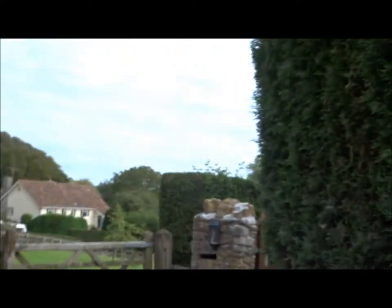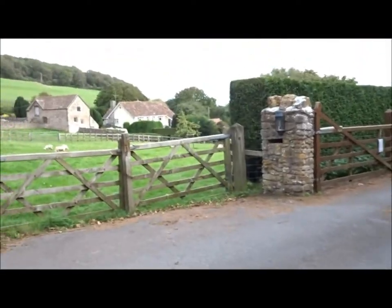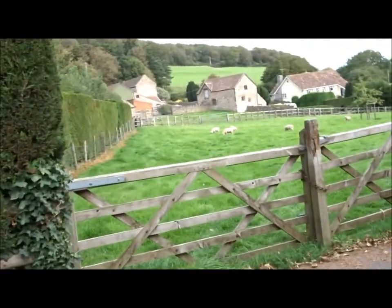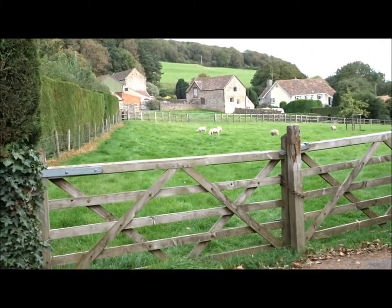And this is a lovely old stone farm here. Shipmate Farm Fisheries down that way. There's lakes and that down there. I think you have to be a member. But that's a lovely, really old farm, that is. But what a beautiful sight.